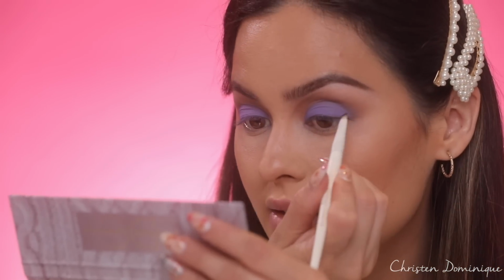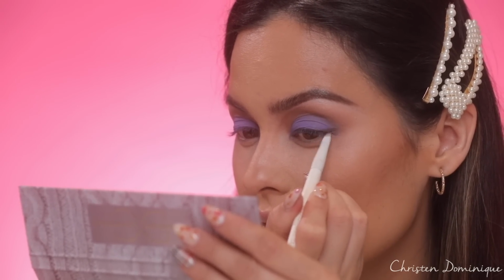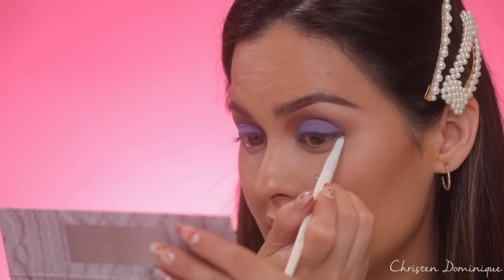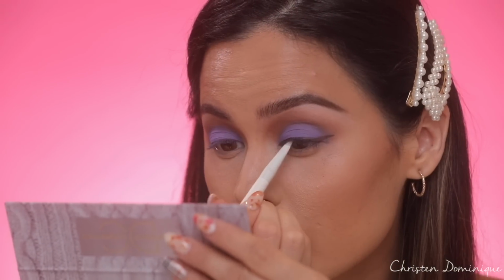You feel the vibes? Then I'm gonna take Messy Bun and create a wing with that color. And this is the more dramatic shade. You can use it in the crease, in the outer V, or as a liner. Or you could just do it all over the eye, and that looks really good. This purpley gray is perfect for a smoky eye. To create that wing, I'm using the Blade, the DSO1 brush from Dominique Cosmetics.